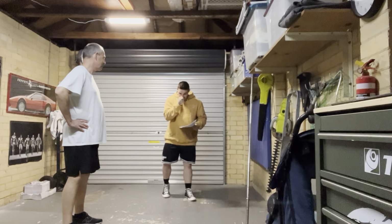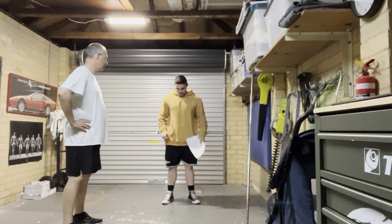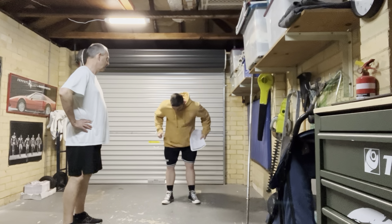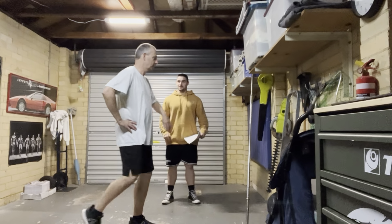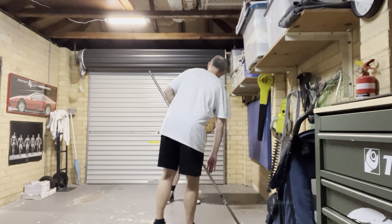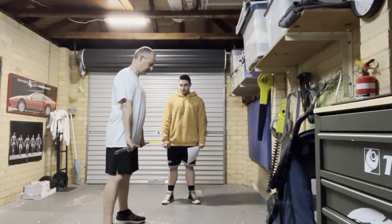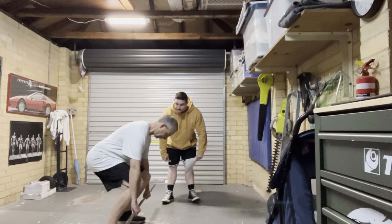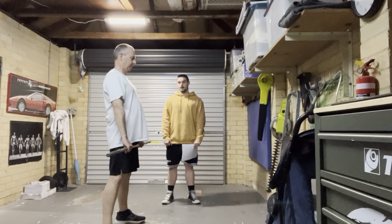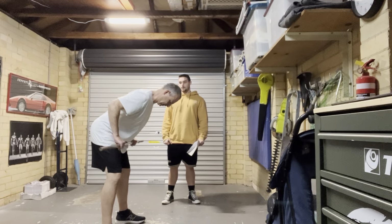The whole holding it here, you know what I mean? Like you're holding it. Well, there's no weight in it, so it's a bit hard. Keep your arm straight, and then you bend over, and then you can look up, and keep your arm straight, and then bend over. Do the rowing.